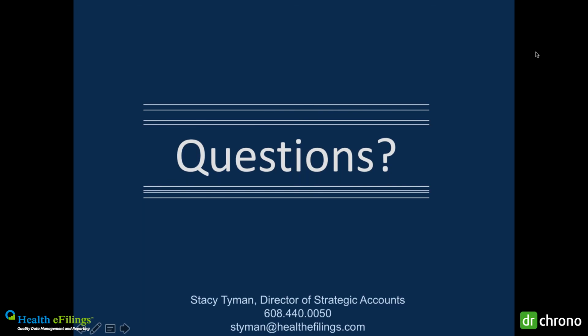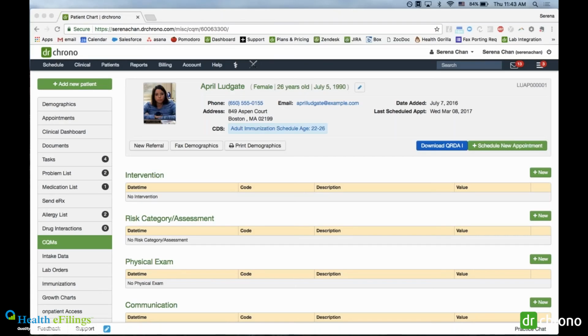But to go into a little bit more detail, on the Health eFiling side, we can help you track all 64 of those measures. If you have access to our dashboard tool, you'll be able to see, updated on a monthly basis, where you're tracking across all 64 measures. So Serena, I'm going to pass this to you, and if you want to show people where that information tracks in drchrono, that would be great.